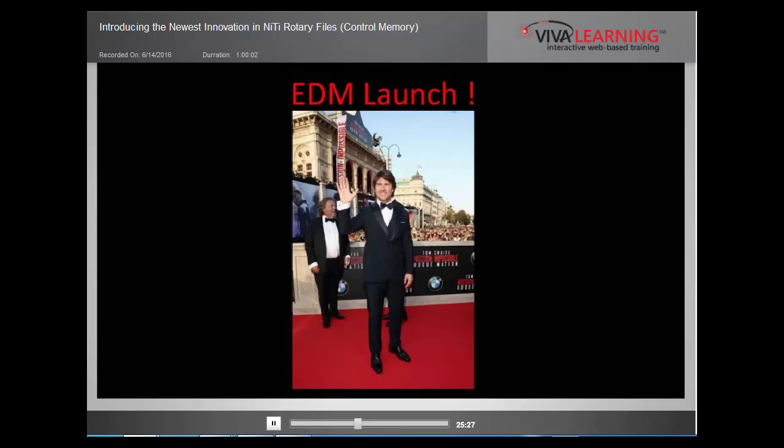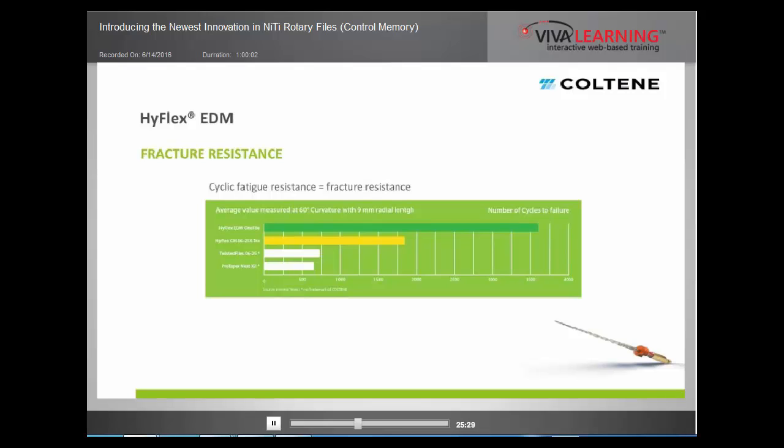Forgive me for that. But on a serious matter, let's talk a little bit about research about this file. If you ask any manufacturer right now, what is the most flexible file in the market, they would have told you HyFlex CM. HyFlex control memory files are the most flexible, which is what you see here in the yellow bar. The HyFlex EDM file in lab test studies is twice as resistant to cyclic fatigue as the most flexible file that was already on the market. So we have improvement in cyclic fatigue resistance for sure.